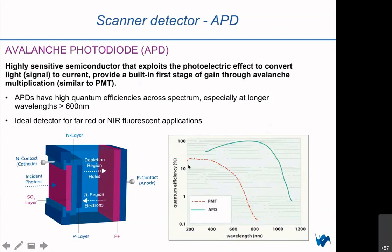And that's very evident if you look at this graph. On the y-axis, we have quantum efficiency. On the x-axis, we have the wavelength. As you can see, the PMT is quite low and drops rapidly as the wavelength increases. As we get further out to the near infrared, it drops significantly, whereas the Avalanche Photodiode works excellently. 800 nanometers is about the max that we would do for near infrared, and you can see it's leaps and bounds above the PMT right here. So obviously this was a great choice for us for the near infrared spectrum.